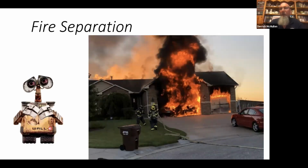So we get a lot of questions on Facebook, and I get texts quite often and phone calls, emails about fire separation. So hopefully I will help clear some of the confusion up. It's really simple once you dig into it.